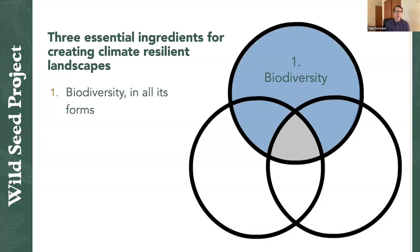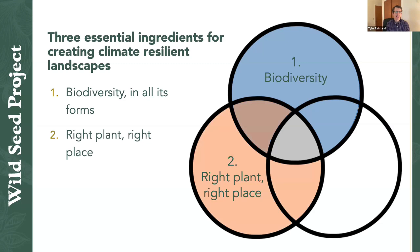I like to talk about three sort of key ingredients for creating climate resilient landscapes. The first is welcoming biodiversity in all its forms back into your space. The second is understanding your landscape, your garden, your backyard well enough so that you can pick suitable plants for that spot. And we'll go over some more details about that, about really all three of these.